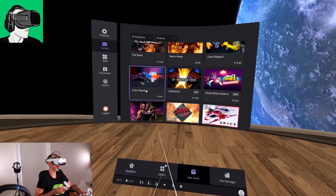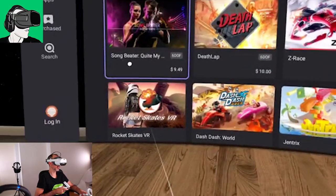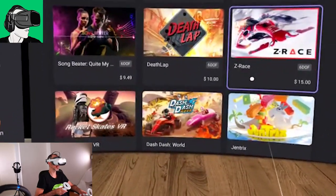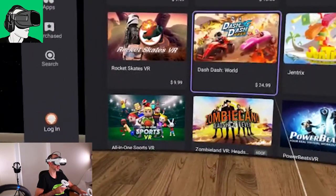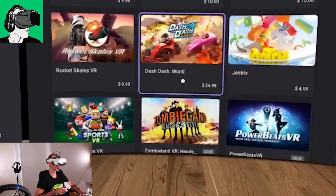By the way, Crisis VR Brigade is very, very hard. X Booster, Shooty Skies Override, which is a really cool, fun app as well. Song Beater, Quite, Death Leap, Z-Race is here as well. Good to see those guys there. Not quite sure what kind of updates they've done so far. I'd have to go and check it out. Rocket Skates VR, Dash Dash World, Gentrix.